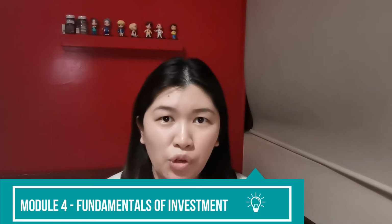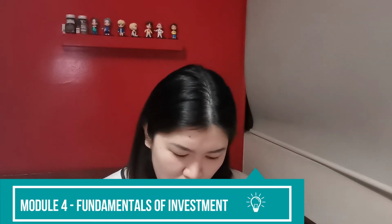Let's head on to Module 4, the fundamentals of investment. So, what is an investment? So, investment is a commitment of a sum of money for a period of time to compensate for time, inflation, or risk or uncertainty. So, what are the kinds of investment that we can invest to? So, ito yung cash. So, cash is a legal tender that can be used in exchange of goods and services or debt.